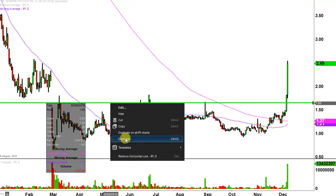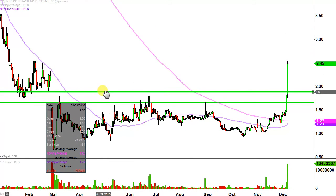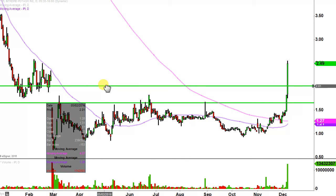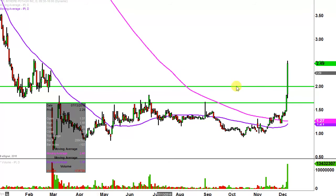Now, ideally speaking, if the price can hold up above $2 going forward, that's going to make the chart look the most appealing. But by no means am I going to say that if the price drops below $2 that everything's ruined. Not saying that at all. The key level is $1.65, just because, simply put, that's a level that keeps the price out of that multi-month range that we've talked about.